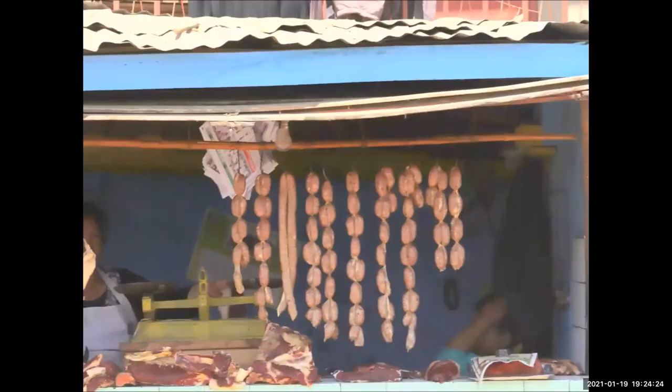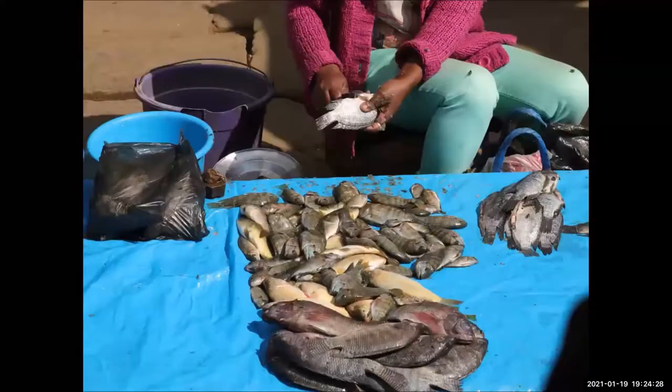And meat markets, and this is all zebu meat, were on the sides of the roads, and so collecting dust and flies from the main highway. They went right through the center of town. Fish seem to collect the most flies. You can see the flies on this lady, and there's some flies on the fish. Luckily, we're in the bus, so we couldn't smell the fish.